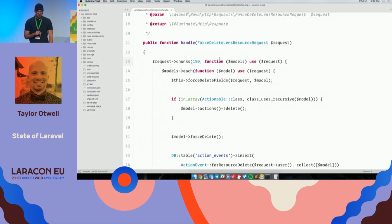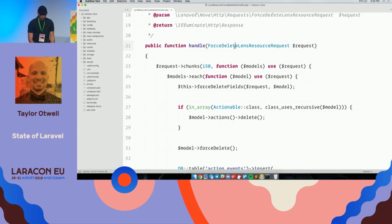And one really cool thing I like to do as well is you can see how I've created this form request right here, this force delete lens resource request.